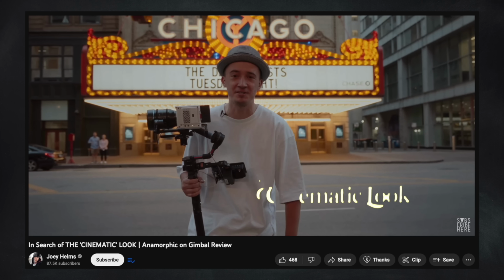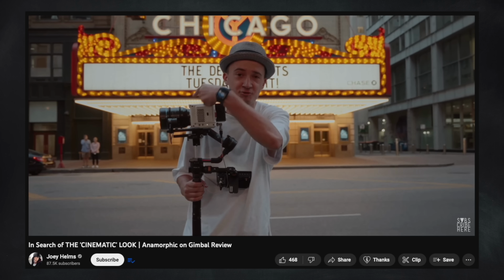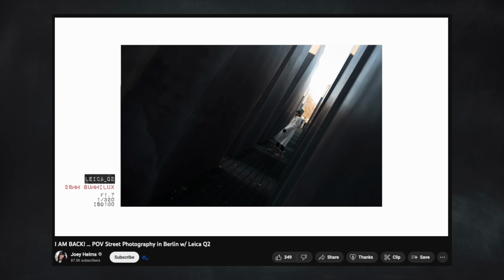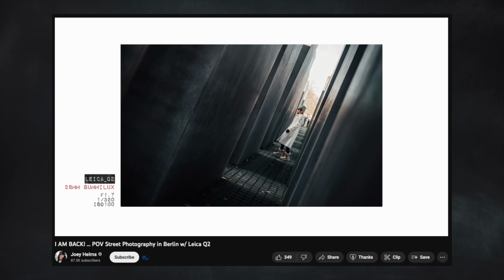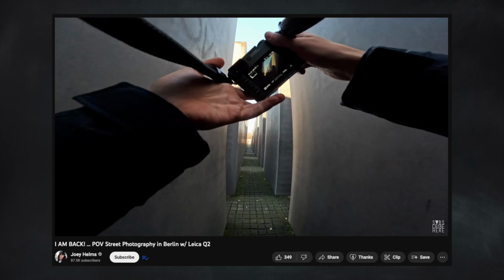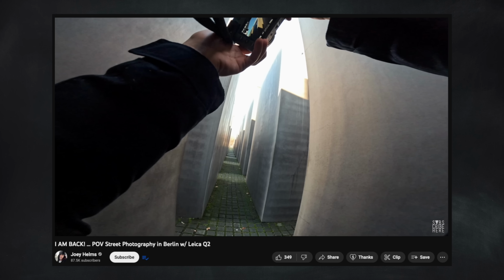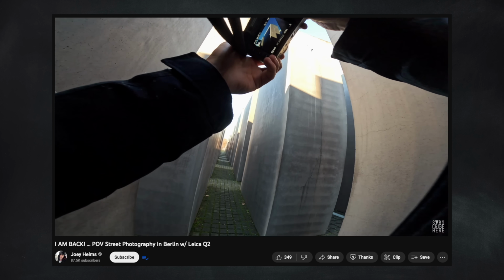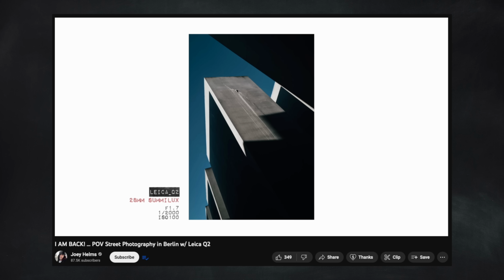I started out with photography many years ago, but I mostly shoot video these days. I wanted to get back into photography and I wanted a camera that is easy to use, that I can carry every day, that is robust, and this one is weather sealed, so that I can just take it with me and push myself to take more photos again. So that's basically the purpose of this camera, to have an everyday carry camera.